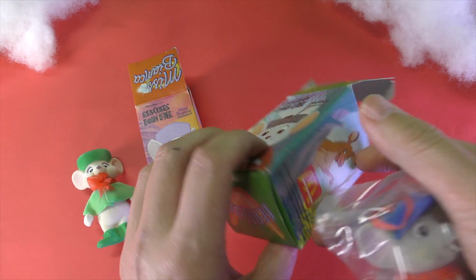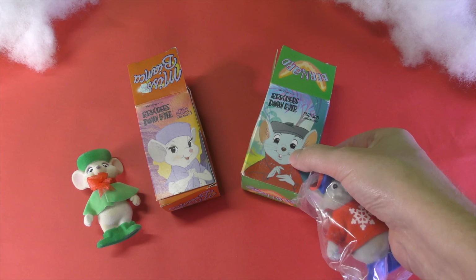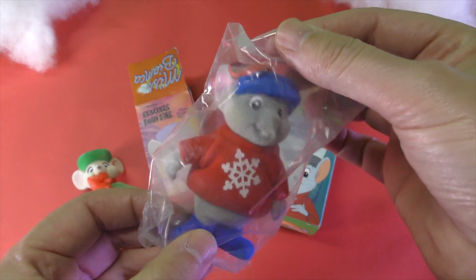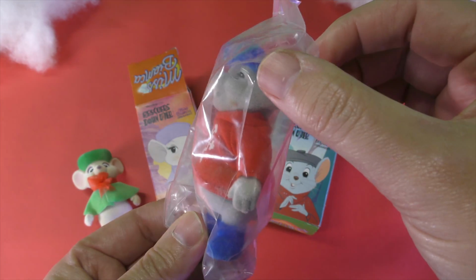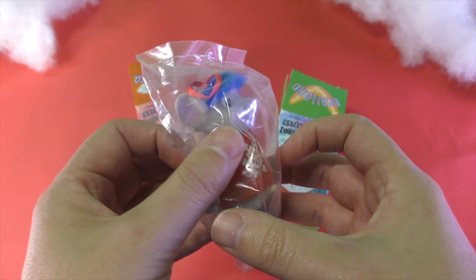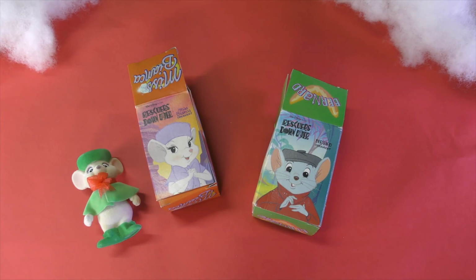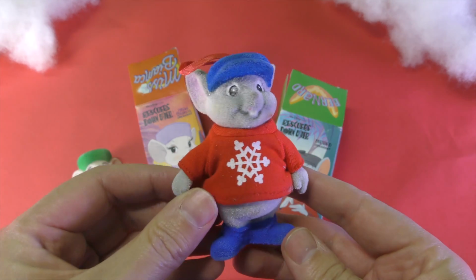All right, here he is. I'm not going to lie, kids. I'm super excited to get both of these ornaments put up on my Christmas tree. How many decades later are we getting these holiday ornaments, these Rescuers Down Under ornaments on our tree? I'm just super nostalgic. So let's open it up and check out. Here's Bernard.